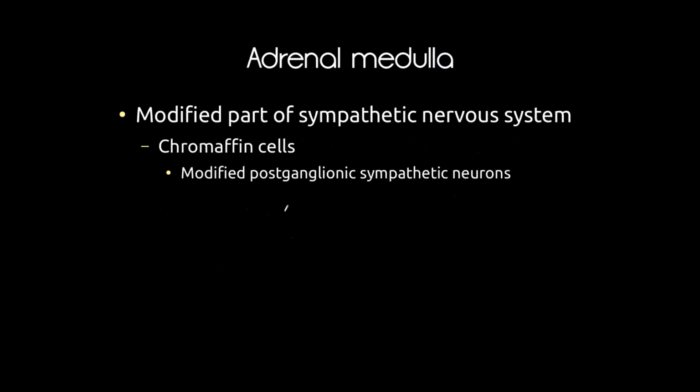Okay, so that's the adrenal cortex. Let's move on a little bit to the adrenal medulla here. And really, it's pretty interesting. The adrenal medulla really is just a really big sympathetic ganglia. It's just a modified, big sympathetic part of the extension of the sympathetic nervous system.